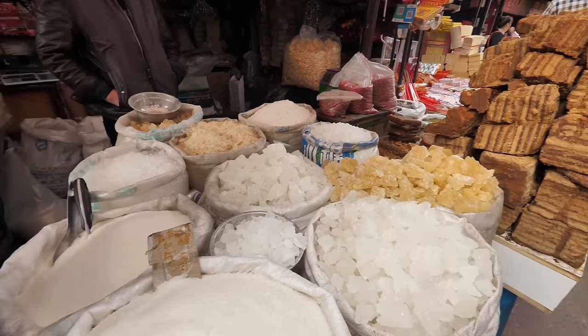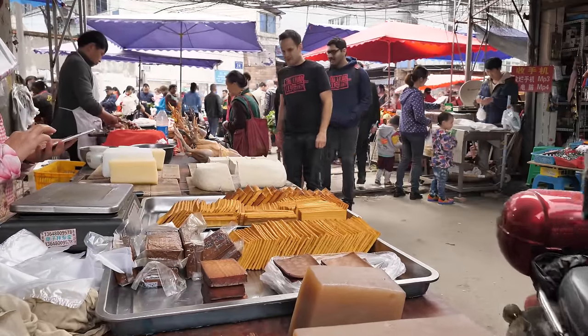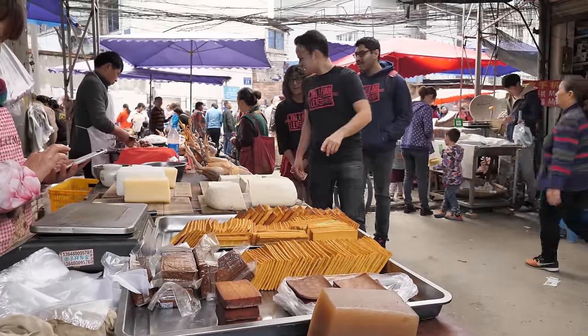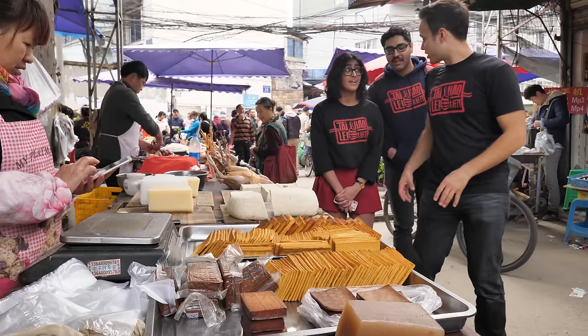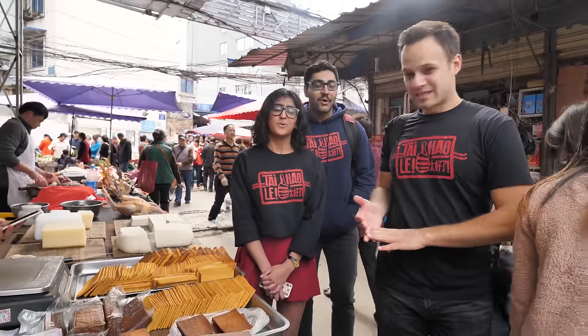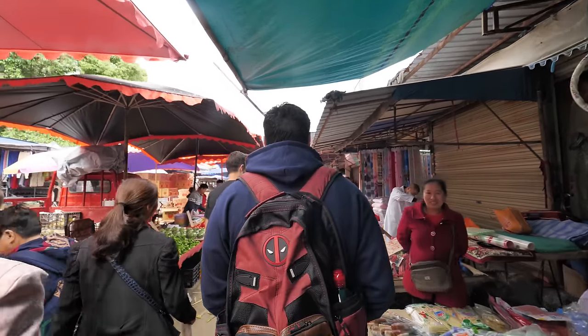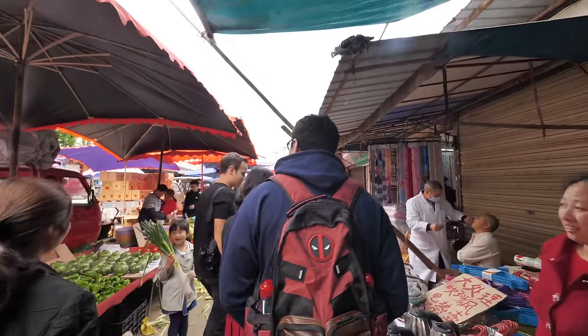Pretty cool, hey? Look at all the chickens here. Chicken, duck, rabbit, tofu. It's all here. And right up ahead, we're gonna go see the soul of Sichuan. Dried chilies and Sichuan peppercorns. Okay. There's everything you can imagine here. You can get your teeth pulled out right in the market.